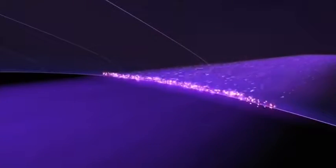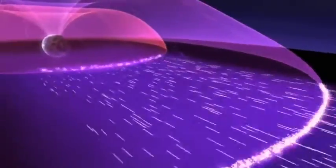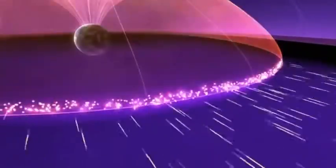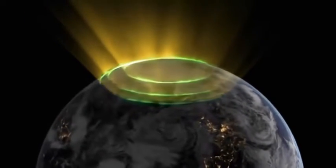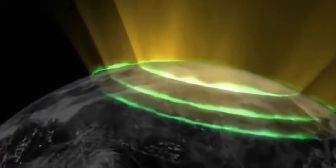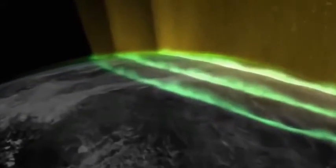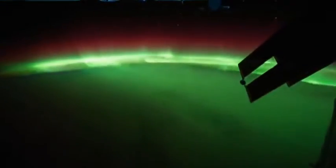The charged particles dash toward Earth and interact with the magnetic field, which deflects and diverts them to the poles. They rain down, forming luminous rings in the sky. The beautiful, vibrant colors of the aurora are visible evidence of the particles' interaction with Earth's second line of defense, the atmosphere.